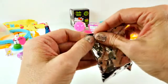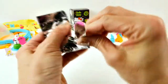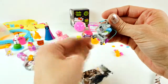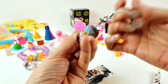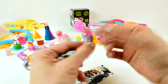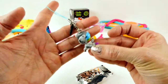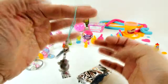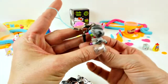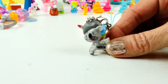Oh, I might have to cut this one. Oh no, there's the little tear strip. Okay, so this is Tokidoki, and these are little cell phone charms, oh wow, that's cool. See, they're like little unicorns, and you can either put this part in your mobile phone or your little, I guess if you have an iPad or a tablet, or you can hook it. You can use this to hook it on like a backpack or a bag. This one's super cool. Here's a closer look at our little unicorn frenzy.